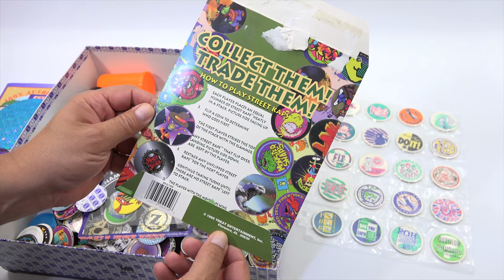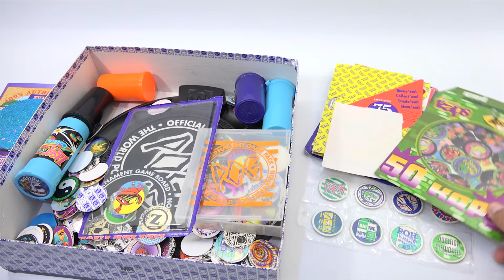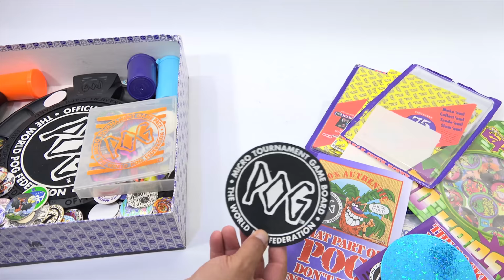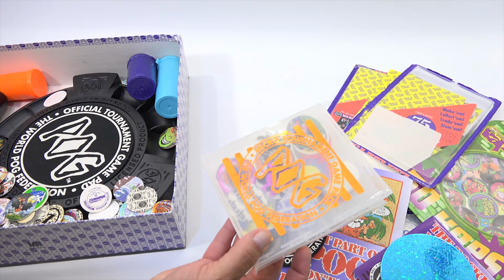1995. Okay. And then, oh, here, let me put this here so you kind of see everything that is going to come out of this box. I'll do it this way. Okay, well, here's the cover to that. There's a mini tournament game board. There's this pack, which is part of the micro tournament game pack, the World POG Federation, and it is filled.